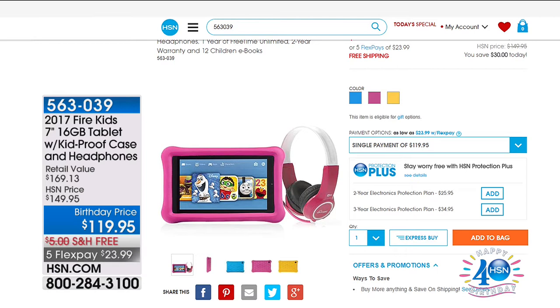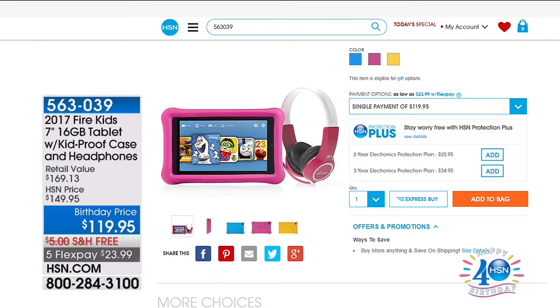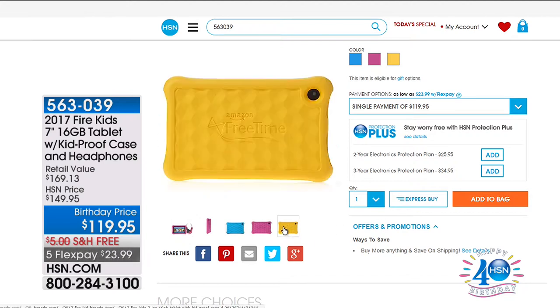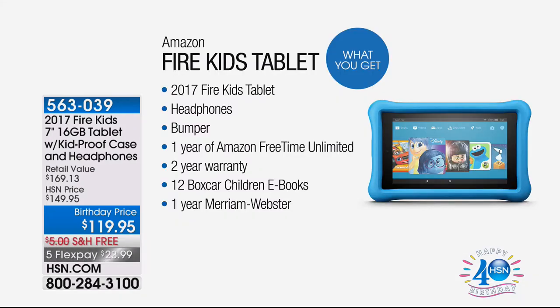Hey, speaking of which, we have something else that's also going to be an A+. Your kids are going to go wild for this. This is the 2017 Fire Kids, a tablet designed just for kids. It's a 7-inch, 16-gig with a kid-proof case and headphones. We have it in fun blue, pink, and yellow, and there's no shipping today. It comes with some goodies: your headphones, your bumper, a year of Amazon FreeTime Unlimited, a 2-year warranty, a 12-book pack, a children's ebook, and a year of Merriam-Webster.